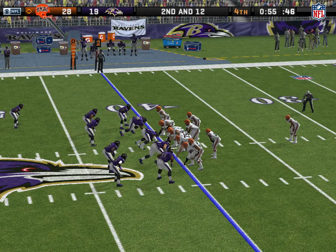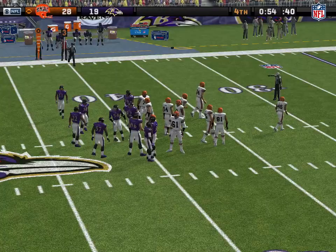And there's the kneel down by the quarterback.